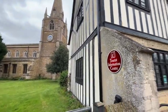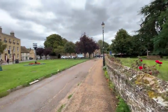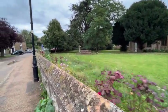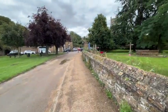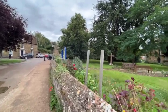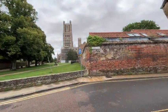Not much to see in the house, unfortunately, just a tourist information. And it's kind of overcast. It'd be nice to paint that. At least it's cool. We're not boiling. It's only about a half hour outside of Cambridge. The cathedral was just about half a block from the visitor center.